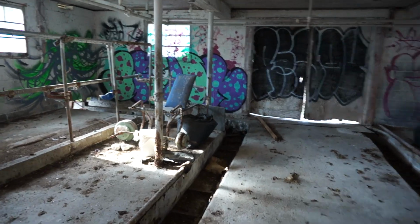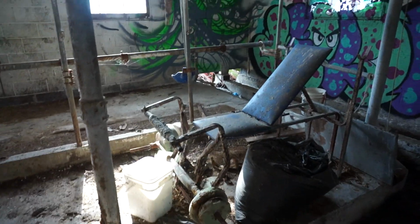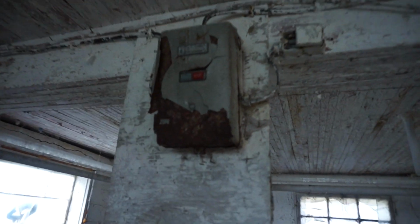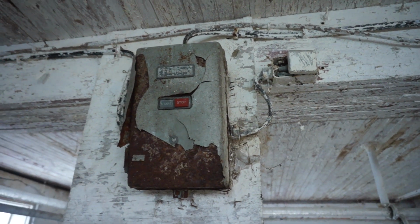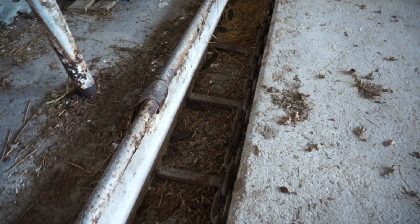Look at this, guys. Old weightlifting equipment still sitting around here. That is wicked. Yeah, the old original fuse boxes, start and stop, so that probably started the milking pumps and all that kind of stuff. They even have, of course, the poop troughs, which we all know what goes down there.